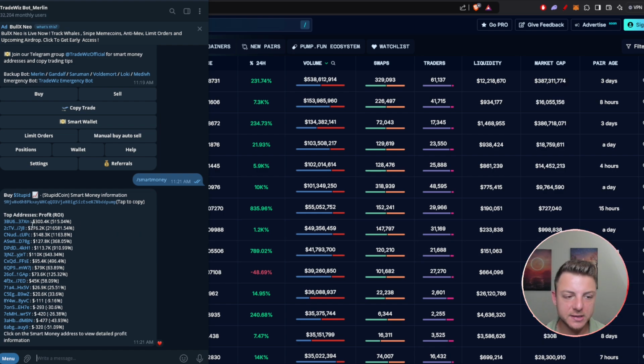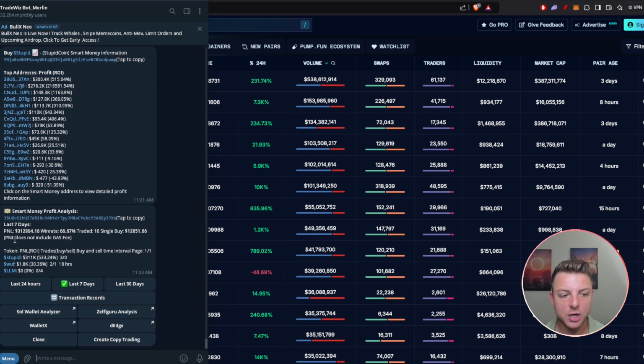Now that we've got some traders we can deep dive into, we'll click on the first address in blue. Once we do that, all of the trades for this particular trader will pop up. You can see we can look for the last 24 hours, 7 days, or even 30 days. We can see all of the trades in the last 30 days. Unfortunately, this trader looks like he just traded massive on this one token and potentially moved on to a new wallet. So we'll just move on and look at the second wallet.